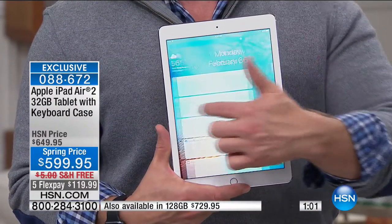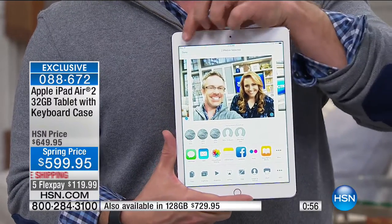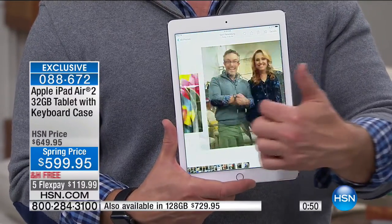She knew how to swipe, she knew, oh, this one, that's my photos. I can pull up my photos just like that. And it's so intuitive for kids and older people who are intimidated by technology but want to be engaged, and you are engaged with this.